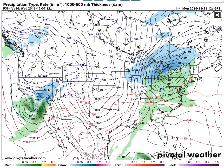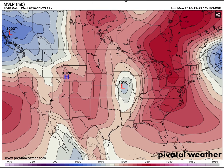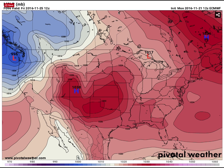So let's look at the European model. What does it say? All right, here's the European computer model. It shows our first system out here, very powerful system. Another one's going to strengthen here. That's system number 2. It tracks in, kind of agrees with the GFS. Not overly strong, a little bit weak, but it does track through. And then our next system, Thursday, kind of moves through. It's a very small disturbance, not going to really show up here much.